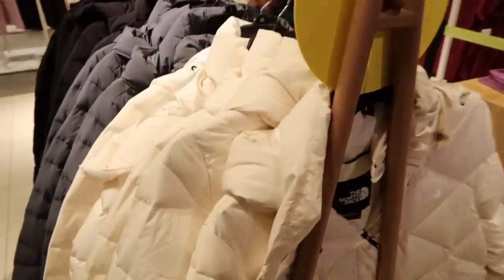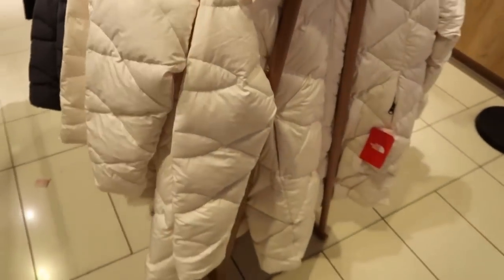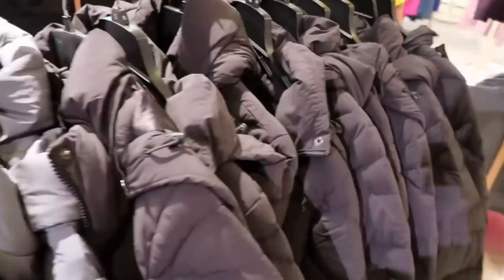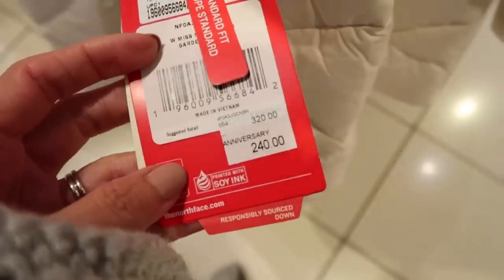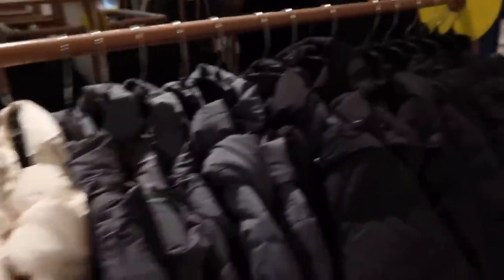The North Face puffer jackets, guys. These ones are so good, great quality. Look at this, these ones hit on the knee, I believe. They have the ivory color, this gray color, and the black color. I'm gonna try one for you. Let me show you the price. The regular price is $320, but they are on sale for just $240. All right, let's try one on.